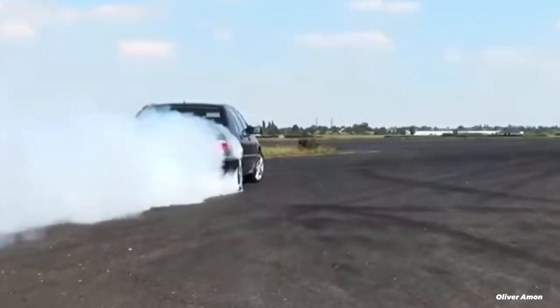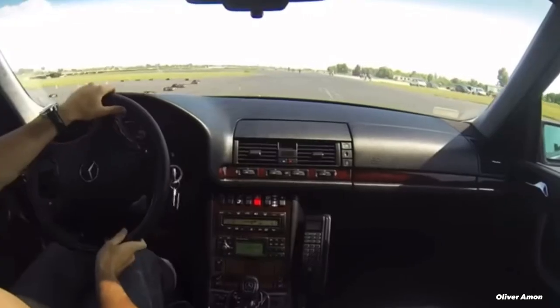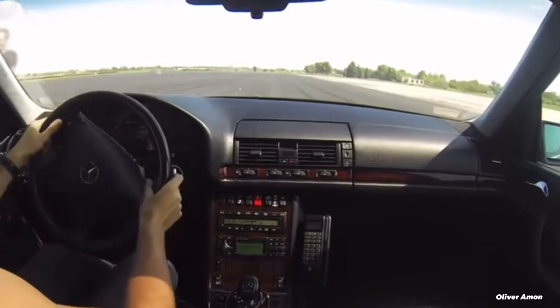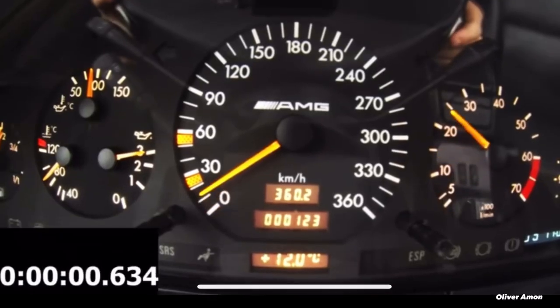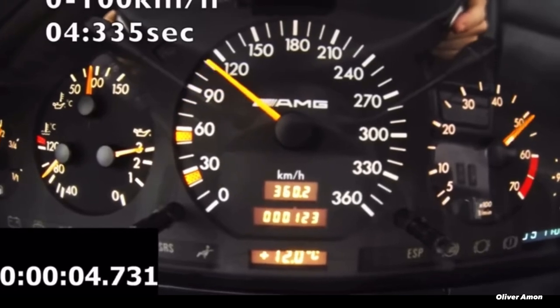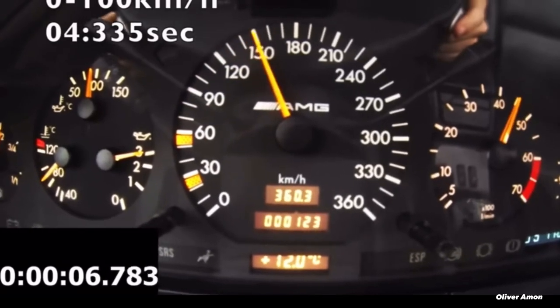Actually, it is underrated. Man, this thing got high torque. If I would be in the seat of this car, I would be smiling a mile and miles down the road. Now, the 0 to 60, they say it's like around 5.7 seconds. Horsepower, 702, foot-pound of torque is like 428.